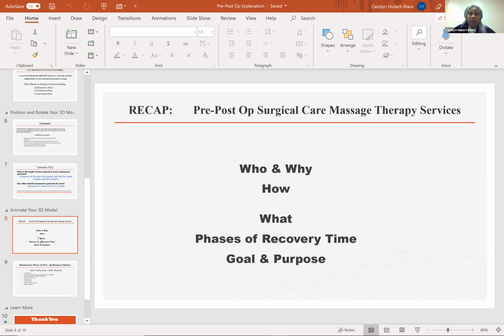Next is a recap: post-op surgical care massage therapy services. Who recommends post-op surgery care? Cosmetic surgeons. Why are they recommending it? To assist your body in the healing time so that you have less downtime. How is that done? That is done through a licensed massage therapist that is certified and has had proper training in the cosmetic procedures that you have had done to your body, which means they have had the proper training for post-op surgical care for cosmetic procedures.